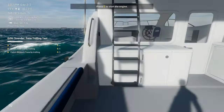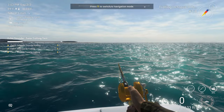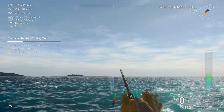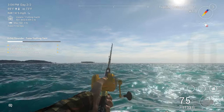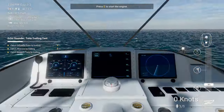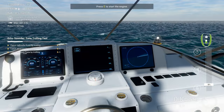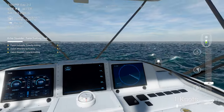So let me go ahead and put our line out. We've got a trolling octopus on here. You can use a trolling octopus or a plug. Either one will work. I'm getting some lag here for some reason, so maybe some activity is going on. Good indication of that. Alright, let's get back up here. Let me see. Where are the birds? There they are. That's where we need to head towards. So let's go ahead and get this thing started. Get it up to about 4%, head for the birds.